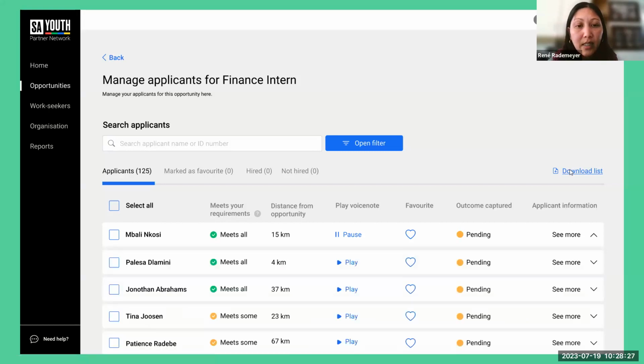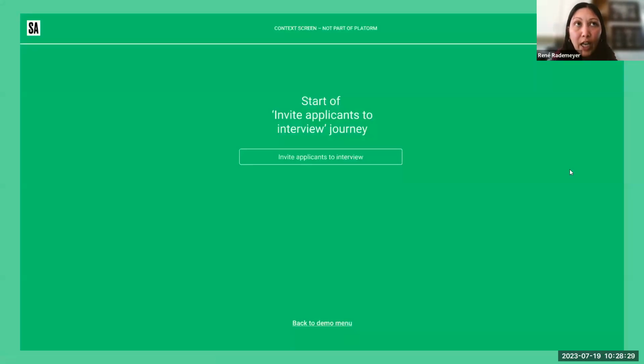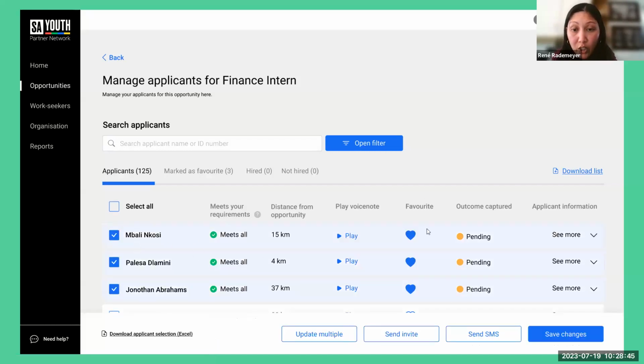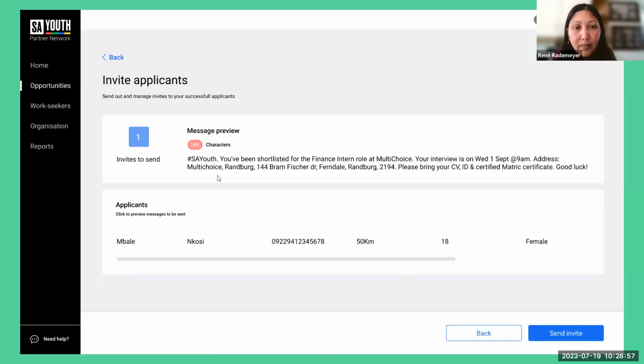The next piece is where you can engage with work seekers on the platform by inviting them to interviews, sending them an SMS message. So essentially, if you have indicated interview time slots on your job card, you're then able to send an interview message. And essentially what that looks like, so here you can see the hearts that have been highlighted and moved over to the marked as favorites bar. So you highlight or click on the box next to the young person's name. You click send invite. This is an example of what that SMS will look like.